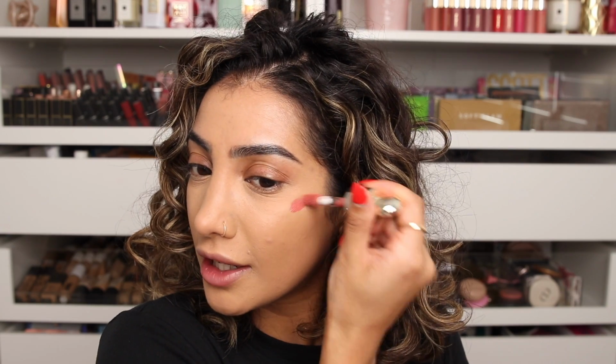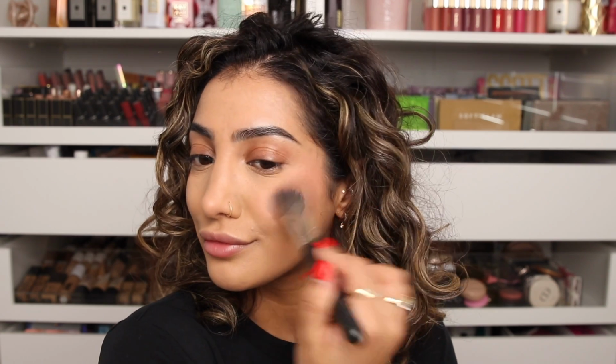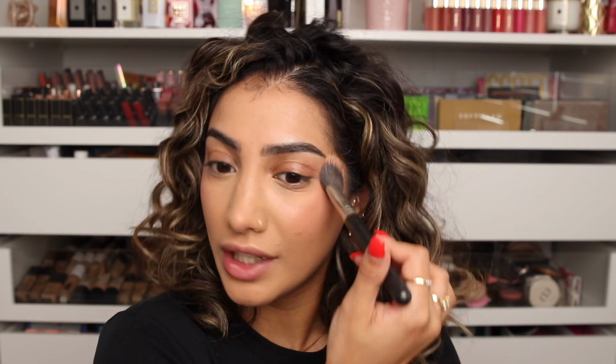So I'm just gonna take a little bit of this on the tops of my cheekbones, and I'm gonna go ahead and blend that out. And I really like to just pat it in. And the good thing about these cream blushes is that you can build it up if you want to, you can go heavier if you want to, but I want to go nice and natural. Absolutely love the finish of these.